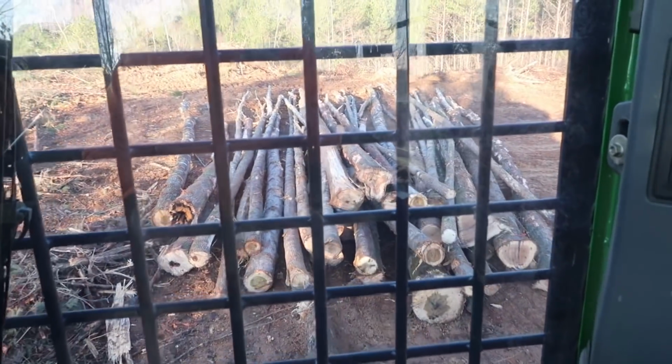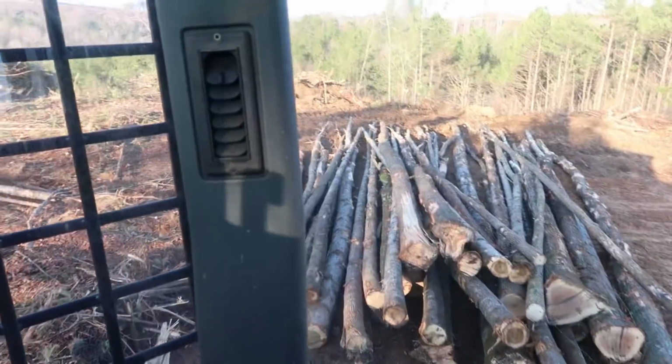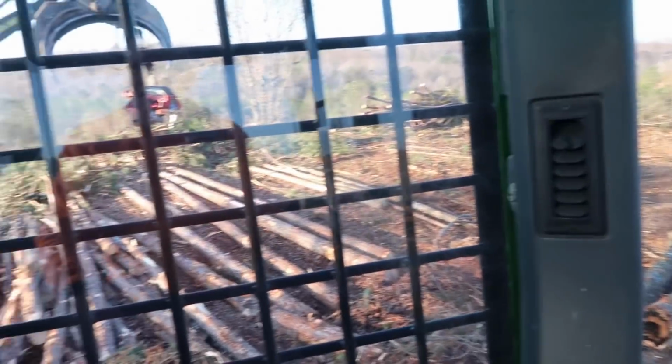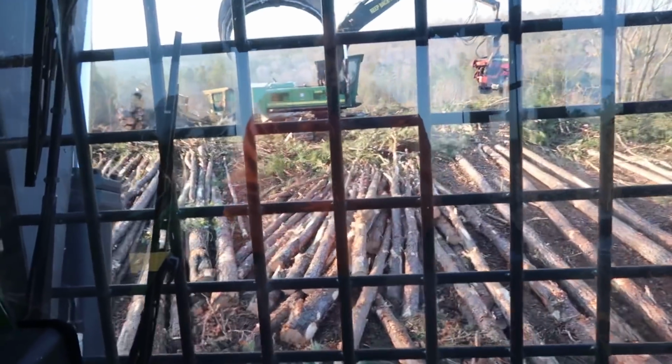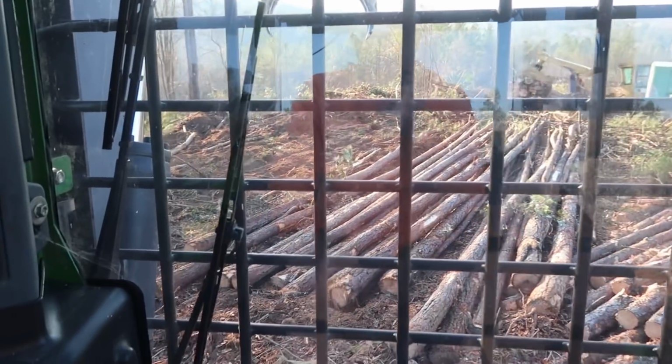That looks like a load, but it's nowhere near a load. That's only about a half. Laying right there, it's just crossed up, just throwed right there. It's not as much as you think it is. This is what everything looks like right here.